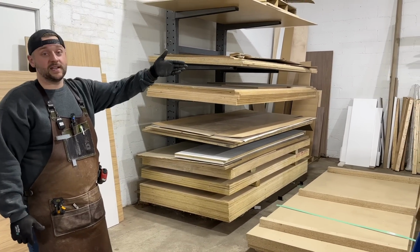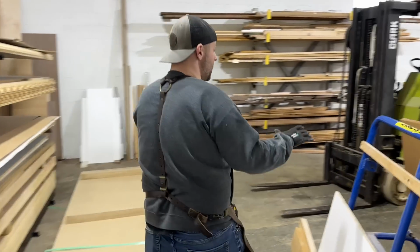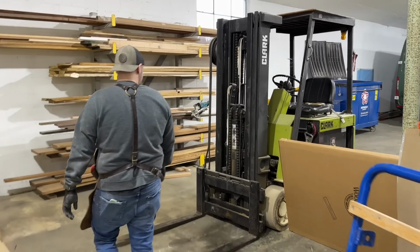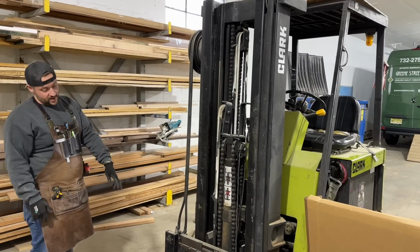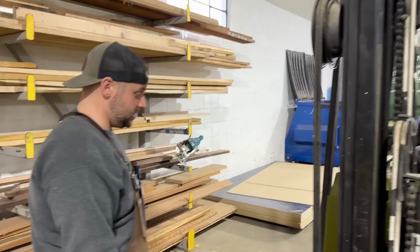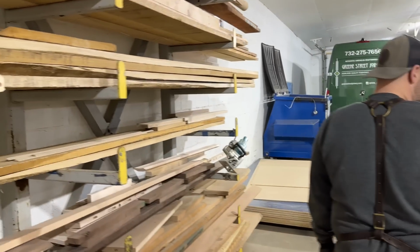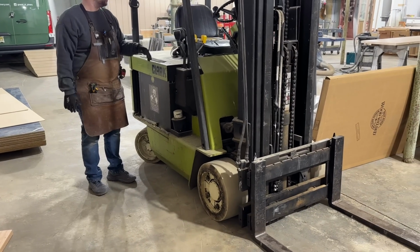Forklift, 1989 Clark electric forklift. Same year I was born. This has been great. We have a new side shift cylinder coming. That's the only issue we've really had with it. She's definitely seen better days, but we don't have to use the forklift a ton.